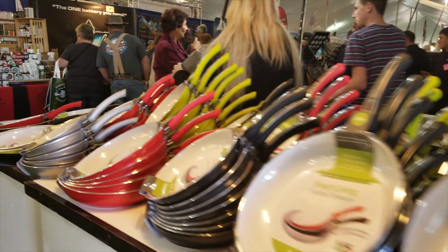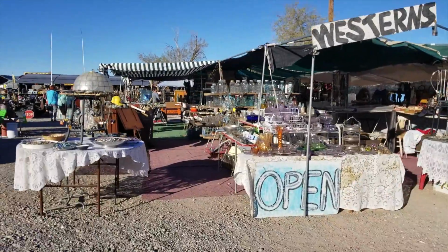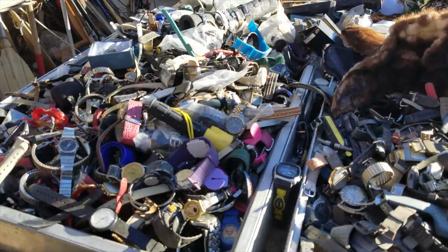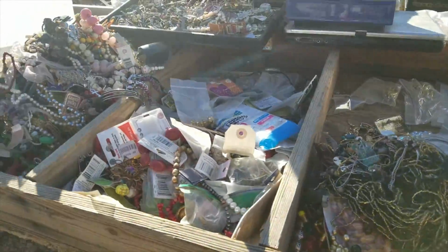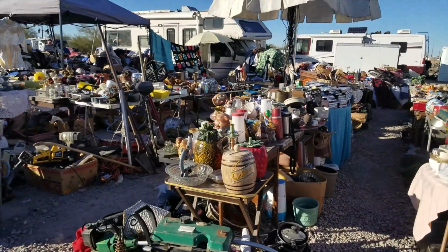It's not all shiny new junk though. It's also people who just come down here and set up camp and sell all the crazy crap they've collected over the years. There is literally acre after acre of tables piled high with all kinds of random old crap for sale. This has to be one of the biggest swap meets in the entire world.